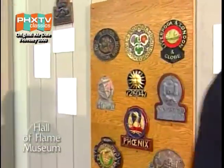Now, I see something over down that way that looks an awful lot like Cinderella's carriage to me. Yes. Can we go take a look at that? Sure. All right.